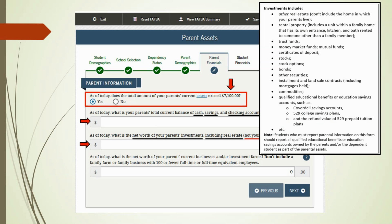So investments can include other real estate. So if your parents have a secondary home, like a vacation home or a rental home, maybe they even own a motel or have an Airbnb, they need to report that net value of real estate. And then for rental properties, for instance, let's say you even have a rental unit within your primary home. Although you're not reporting on the primary value of your house where you're living, you do have to report on a rental unit within your primary home if it has its own entrance, kitchen, and bathroom, and it's rented to someone other than a family member.